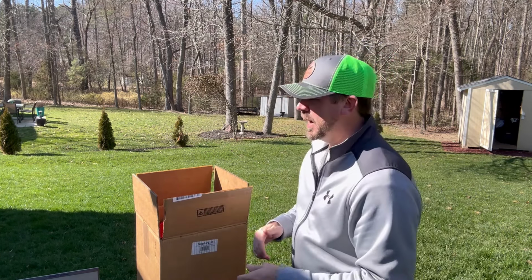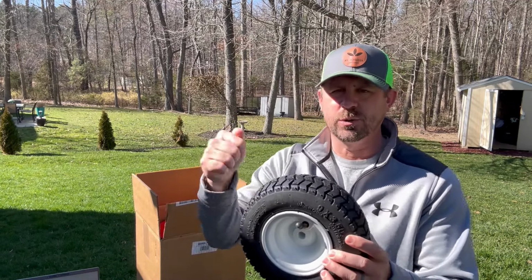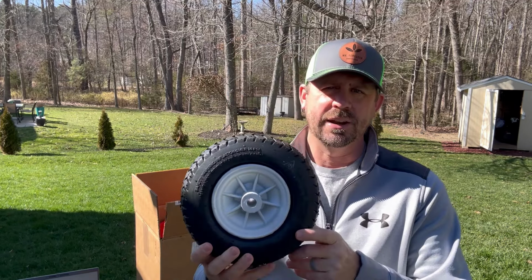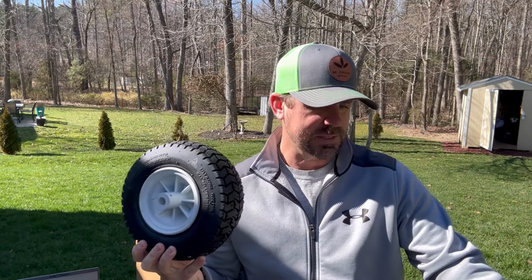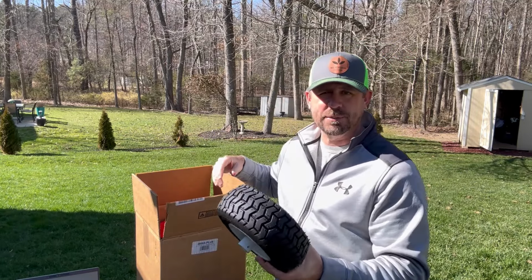So just looking in the box real fast. This one is going to be different because we've got actual rubber tires with this. So you've got a good set of tires. I know a lot of people complain about the cheap plastic tires on the Scott's. Having the rubber tires is always going to be absolutely useful.